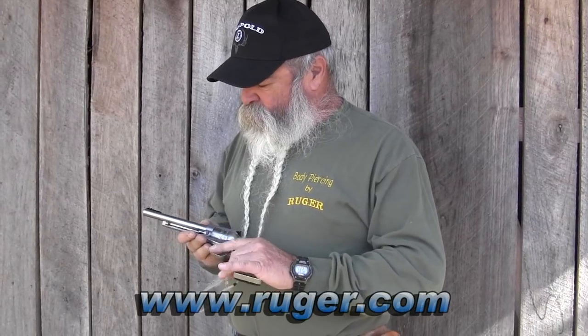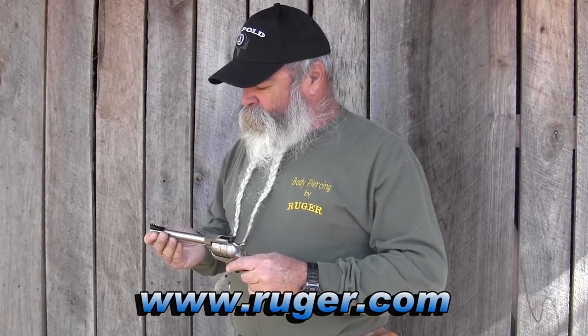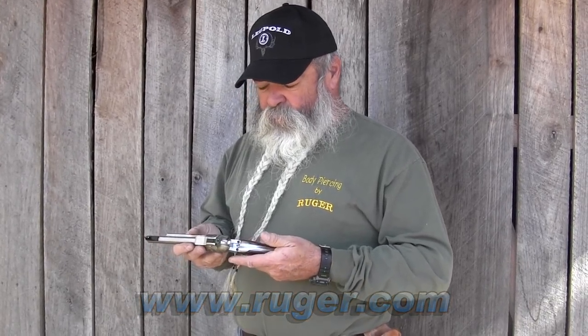Anyway, Ruger did some thinking on this. They did it right. It's got a good long ejector rod stroke on it, and it's available from Sturm Ruger, and they're available now.